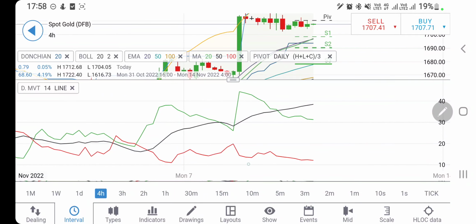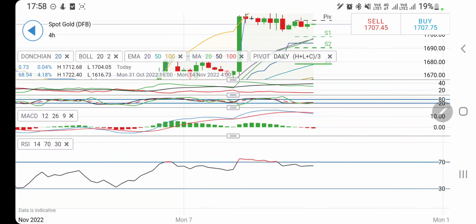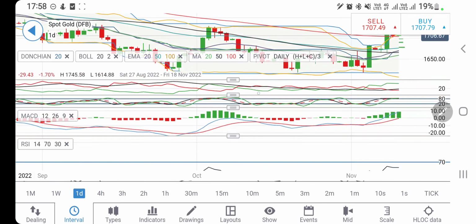Directional movement so far is bullish. The stochastic is trading at the bottom on the 4-hour charts. And the MACD has just crossed over. This is divergent. This is still bearish. And hence you have to stay cautious there. The RSI is also trading near the highs.